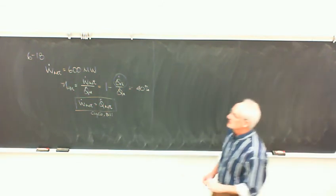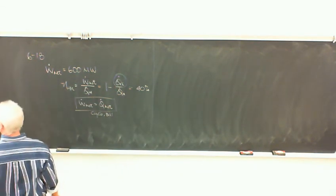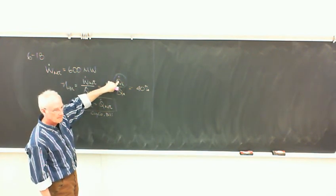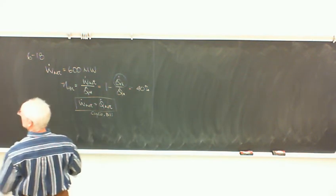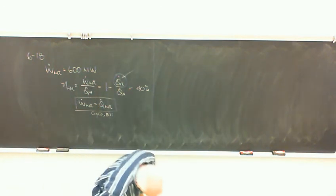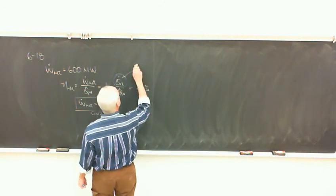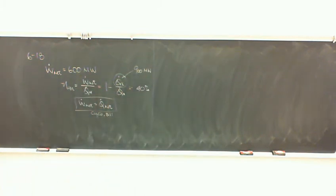No, it's when you find this value, it's saying will it actually in real life be higher or lower than that? Once you, the last question, will the actual heat transfer be higher? When you actually find this number, which, if it helps, I'll tell you, it's 900 megawatts. Will the actual heat transfer rate be higher or lower than that number?